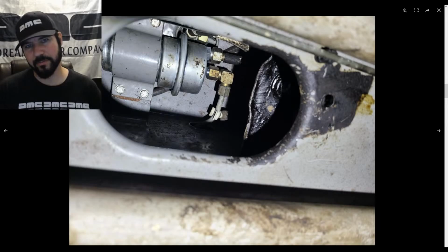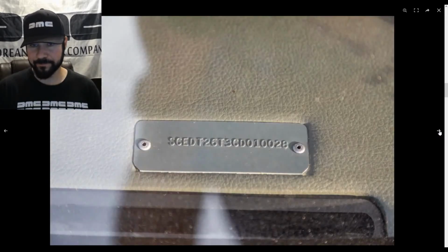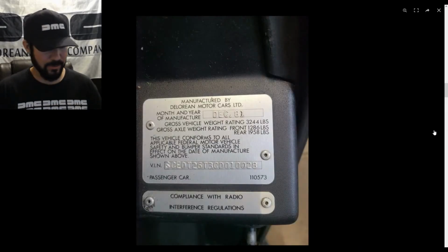This accumulator, it doesn't look like the original one. The original ones were all green, I believe, so maybe it was replaced at some point. I don't know. Here's all the peeling of the epoxy right here. See that? Where the frame extension sort of starts. I don't know how invasive that corrosion is beyond what you see here. It could have gotten inside, which is never a good thing. VIN number 10028. Let's see where we're at.